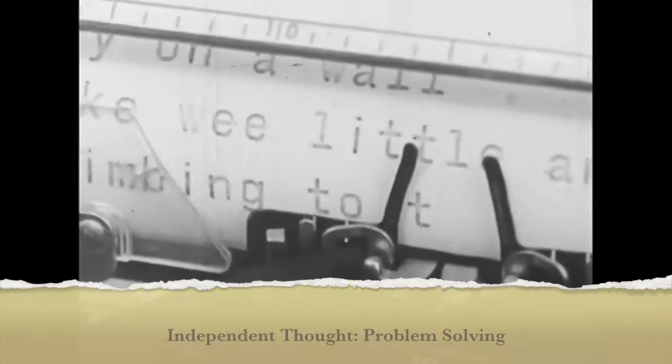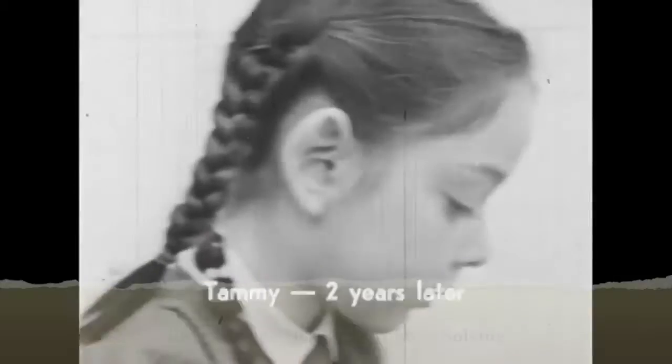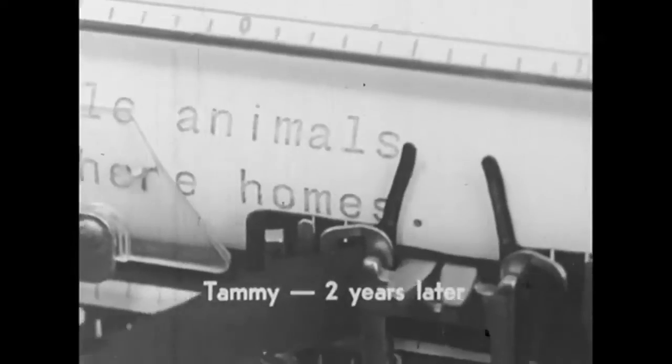I think in addition to whatever they learn in the sense of academic skills, that they are acquiring a sense of independence. They can take problems without waiting for somebody to provide a solution.